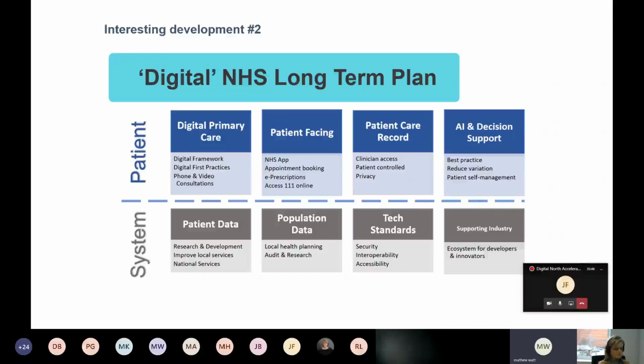Various things on technical standards. And for the first time, it talks about how we can develop an ecosystem that is supportive for the industry. So how do we support developers and innovators to actually do things, for example, like Charles and IEG4 are doing? How can we better support organisations like these within the technical environment to deliver services?